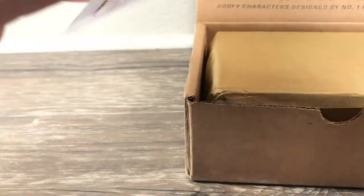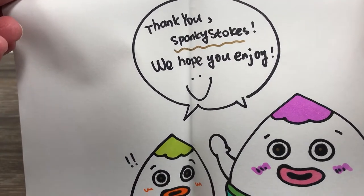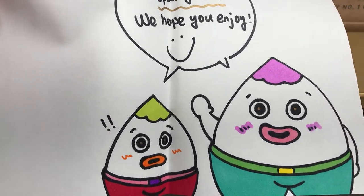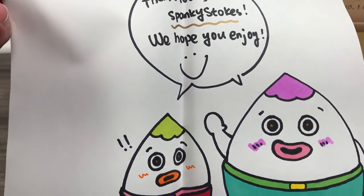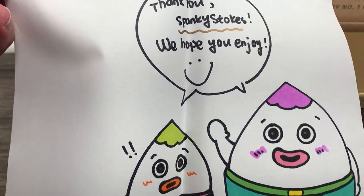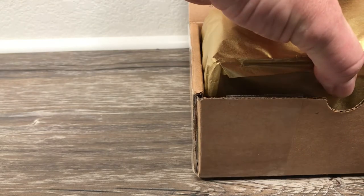And then look at this. What is this? A nice little personalized note. Thank you, Spanky Stokes. We hope you enjoy. Look at those cute little dudes. Those are Peach Man. Little Peach Men. And I think I'm looking at what they sent, and it looks like we got the Petite Peach Man blind boxes. So we posted up on my site, SpankyStokes.com, some of these. Oh, snap.